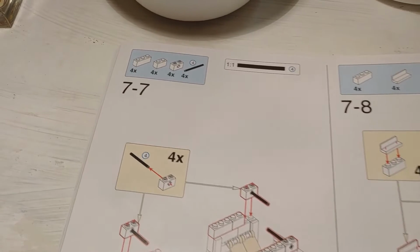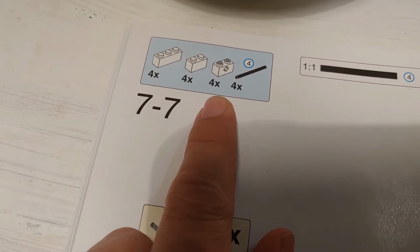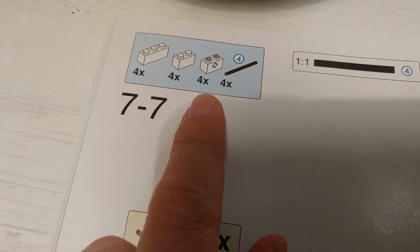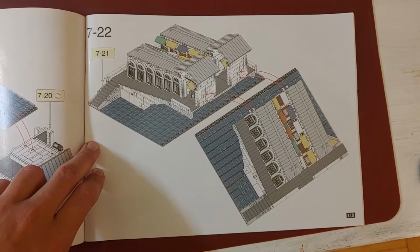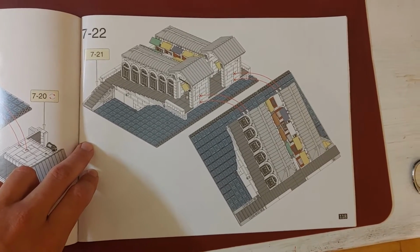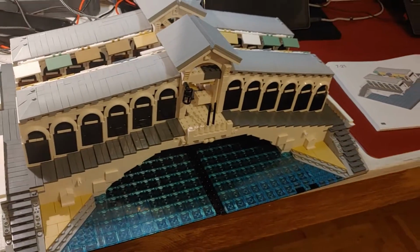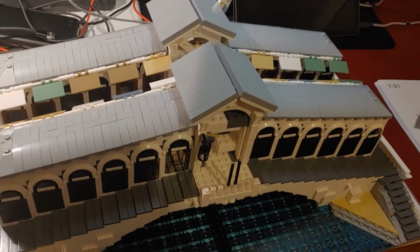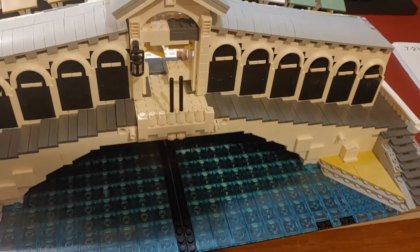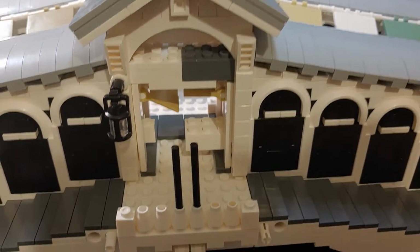I just noticed that those bricks in step 7-7 are missing too. Step 7-22. I have just married the two parts of the bridge. Now we have one bridge. It wasn't so easy to marry them, but I think that was because of my freestyle brickwork over here.